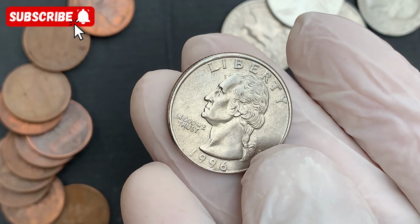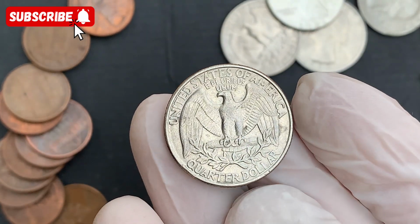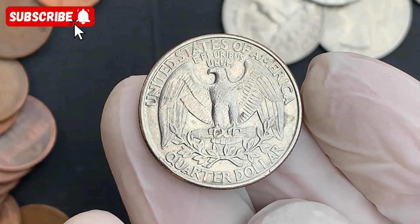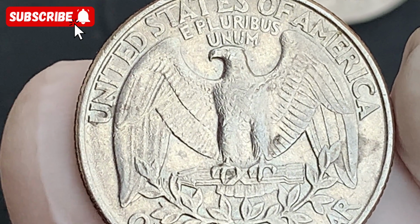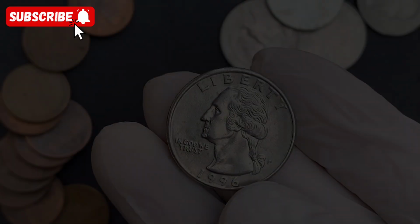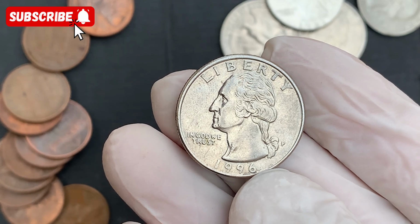The condition of these quarters varies significantly, affecting their value. Many were mishandled when collectors removed them from their original packaging, resulting in bag marks, fingerprints, or light scratches. Pristine examples with full luster and no handling marks command substantial premiums. The strike quality also varies, with some showing weakness in the eagle's breast feathers or Washington's hair details.